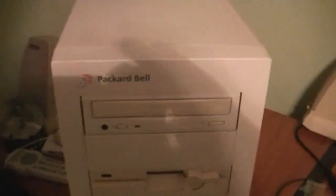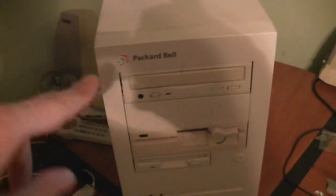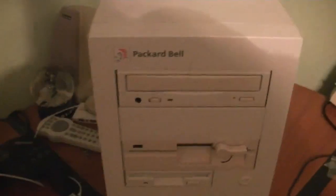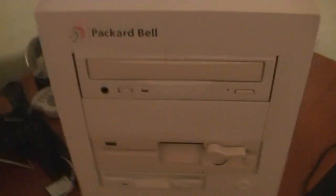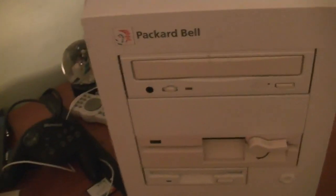Around the time this Packard Bell was built, there were several Packard Bells that came with two CD-ROM drives. These are kind of hard to find. They were called twin CD-ROM model Packard Bells, where you would have two of the same CD-ROM in one system, which made things a lot more efficient in the early days of multimedia.